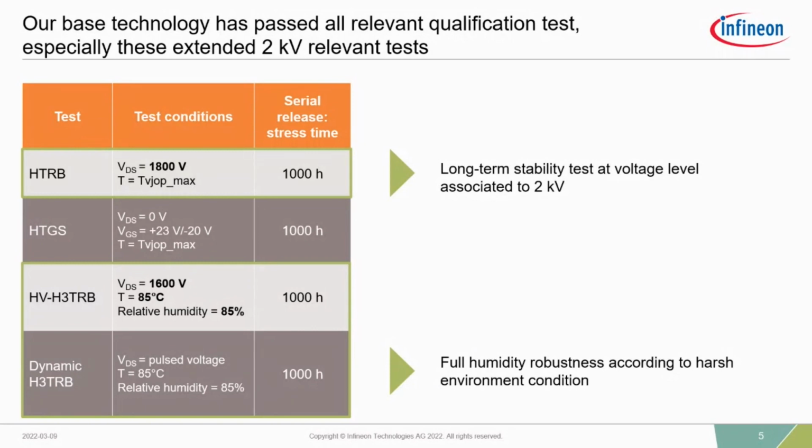I would like to first draw your attention to the HTRB. Shown on top, for this test we have chosen the test voltage at the associated voltage level of 2 kV, which is exactly 1.8 kV. Just for the record, this is already 100 volts more than the competitor's absolute blocking voltage. Our device has already passed this test. Next, I would also like to draw your attention to the last two tests at the bottom.